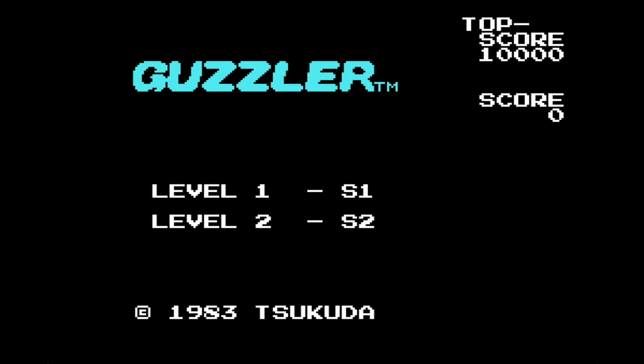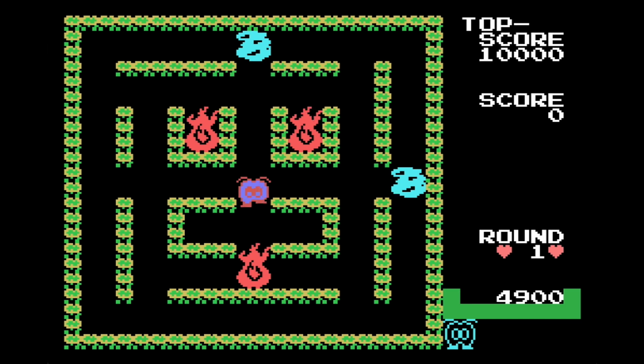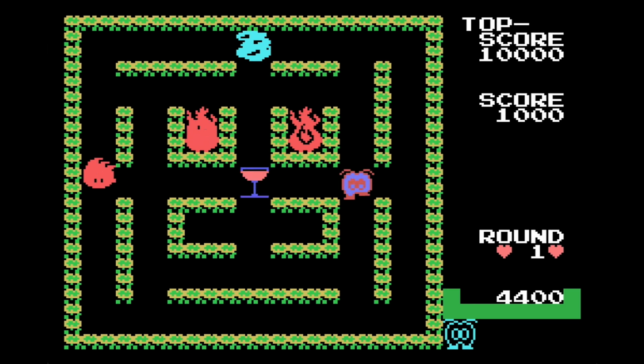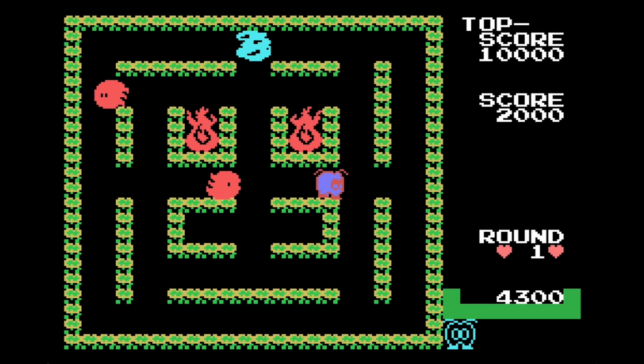This is Guzzler. It's for the Othello Multivision. You're a little thing that roams the level and you need to put out all of the fires. To do this, you spit water at them. Your water can also be used to kill enemies. There are puddles around to refill yourself, and you can hold 3 water spits when you're full.